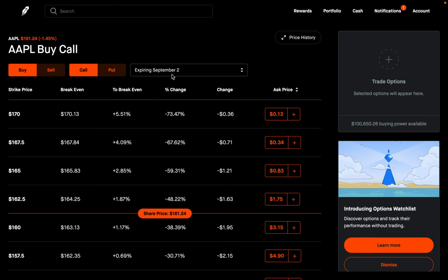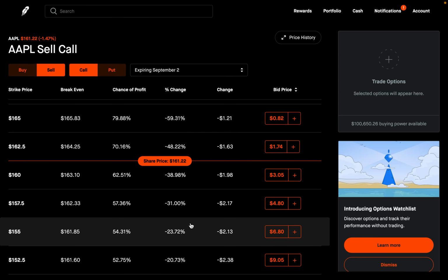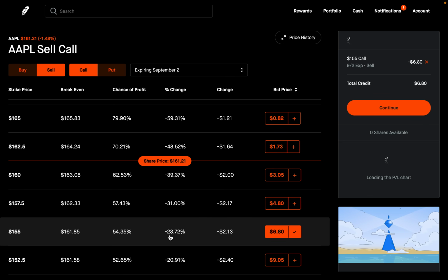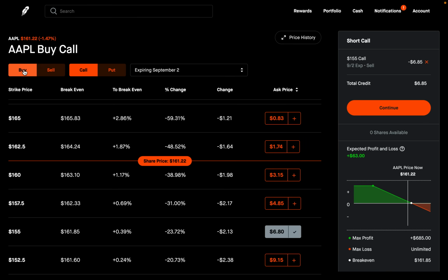So again, I would start by selling a call at that strike. If I think it's going to be under $155 at my expiration, I would go ahead and start by selling a call at that strike. So I would sell a call right here. Then what I want to do is switch over to buy. Now I want to buy a call along with the call that I'm selling.